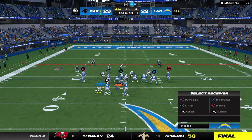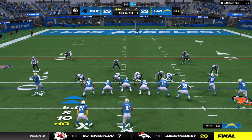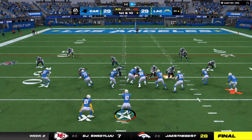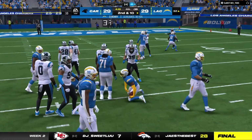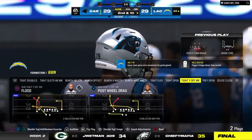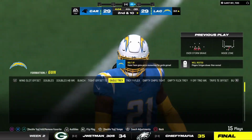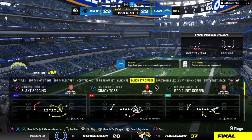In motion right goes Allen. Go. 10th carry now for Derrick Henry. And he's stopped immediately there. No gain on the play there. 2nd down. Nice job there defensively to clamp down because really they've been on their heels this drive.